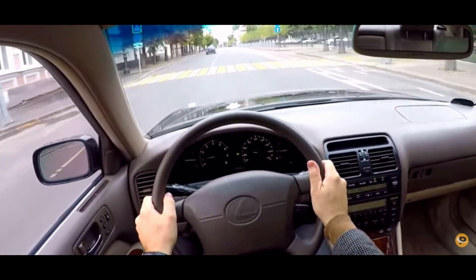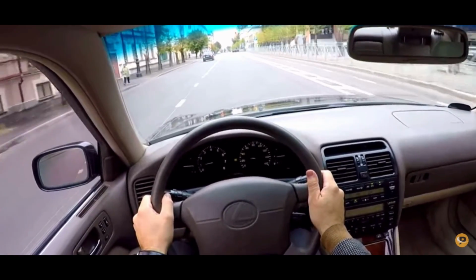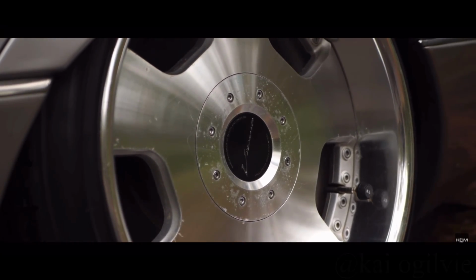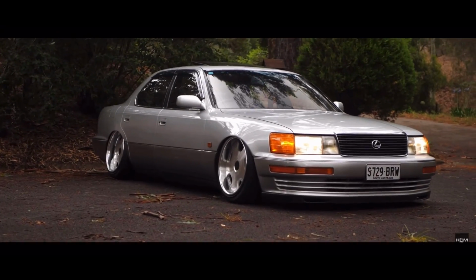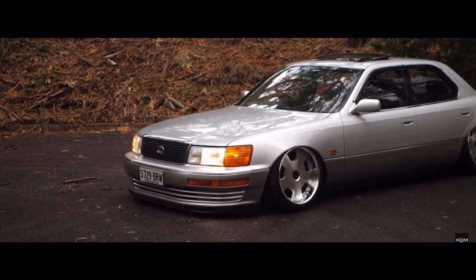Some guy took a Lexus LS400 and drove it for a record-breaking 1 million miles. That's more than any Camry is going to get you, okay? It's a Lexus too. So even this example with 220,000 miles that I found, it's going to last you another 800k miles if you decide to take care of it. That's nuts. And I really can't stress that enough. If you want this car to outlive you, then you have to give it the love that it deserves, and it will 100% pay you back.